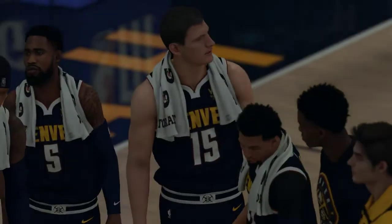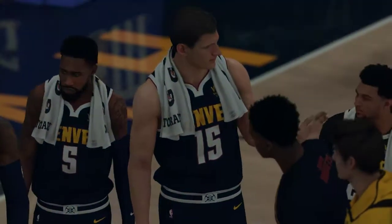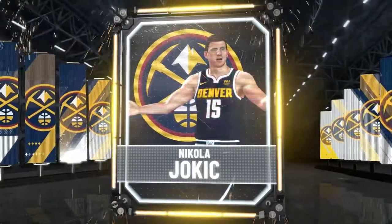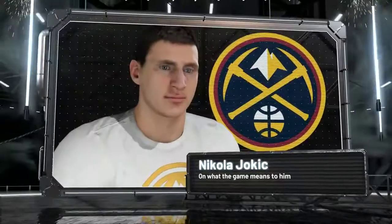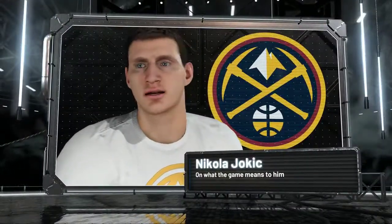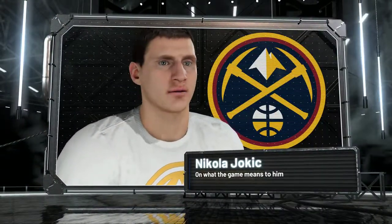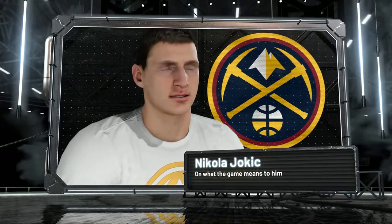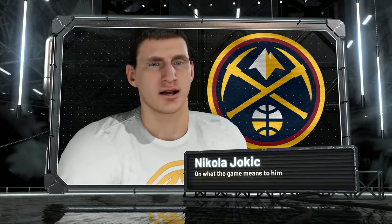Nikola Jokic, a former second-round pick, turned star in the league, talks about what the game means to him. Basketball, like passion, love. That is the thing I play since I was 4, 6, 7 years old. I don't know. Basketball is always in my life. I think it's passion.